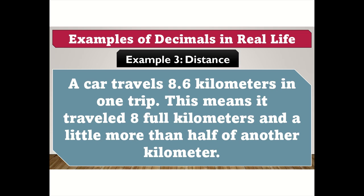Example 3. Distance. A car travels 8.6 kilometers in one trip. This means it traveled 8 full kilometers and a little more than half of another kilometer.